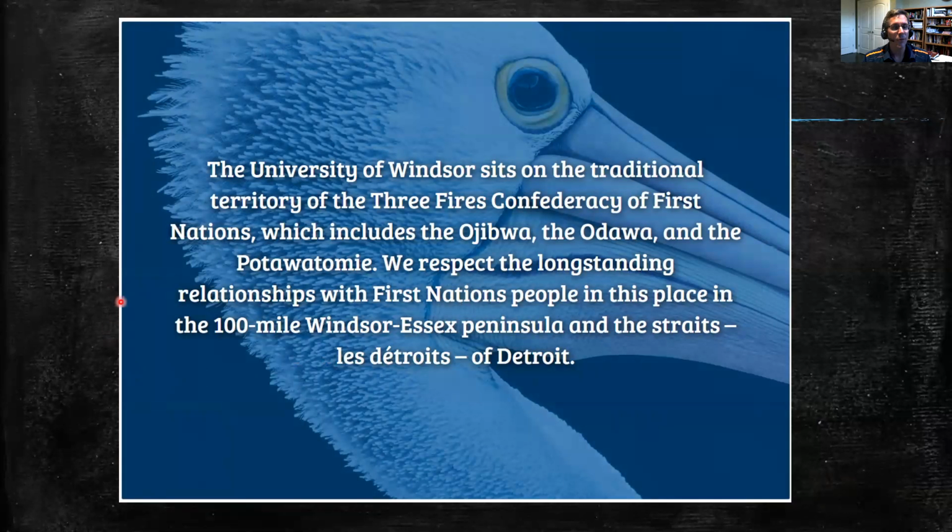Because we are located right on the Detroit River, we have to acknowledge the land that we share. And the University of Windsor actually sits on the traditional territory of the Three Fires Confederacy of First Nations, which includes the Ojibwa, the Ottawa, and the Potawatomi. And we respect the long-standing relationships with First Nations people in this place, in the 100-mile Windsor-Essex Peninsula and the Straits, Le Detroit of Detroit.